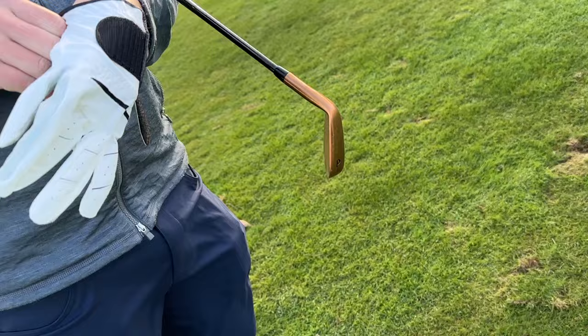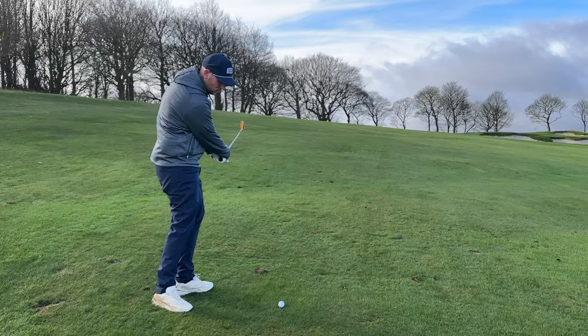What are your thoughts on the cop head and the black shaft? I do like it. I think it takes it to another level, really. Another level. There you go. I've just got to start hitting them straight now.